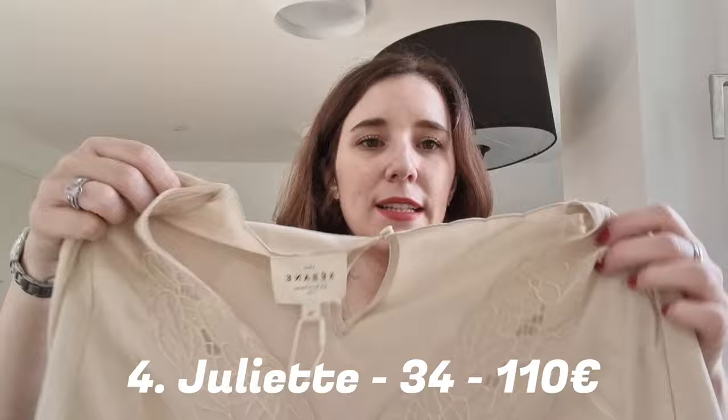Then I have even more blouses. So many blouses. So this is a Juliette blouse. It retails for 110 euro, and again I went for a size 34. This is a cream color, and so it's not really a white. It's more of a beige. I mean cream, yeah, color.